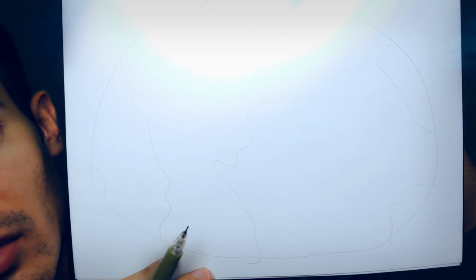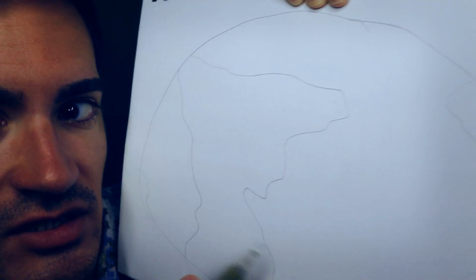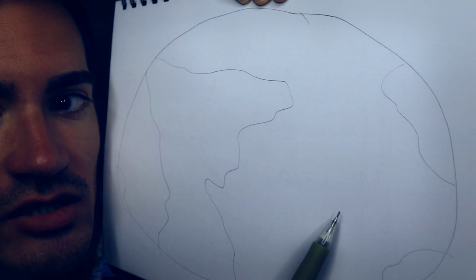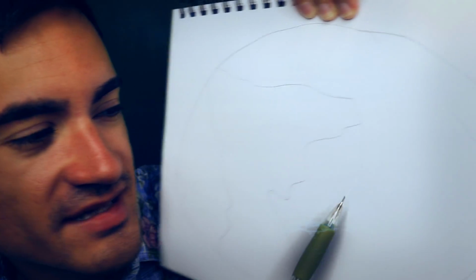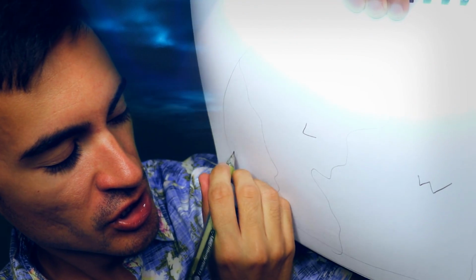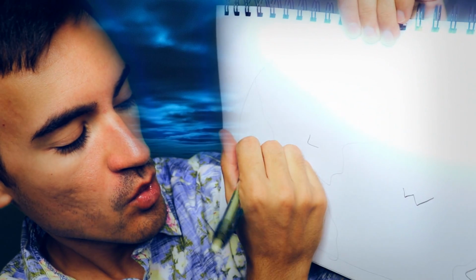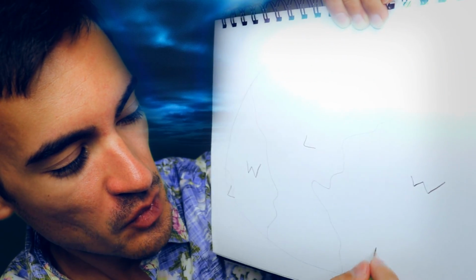Oh, you can't even see that? Oh my gosh, that is such a bad drawing. I feel like the light doesn't really give it justice. You don't even know what's water and what's land. Okay, so this is water, and that's land. No, wait, that's water. Let me draw this. Water, land, water, water. I think I made it clear enough.